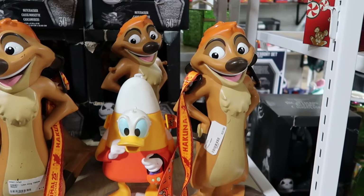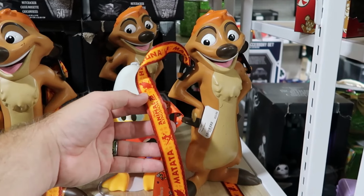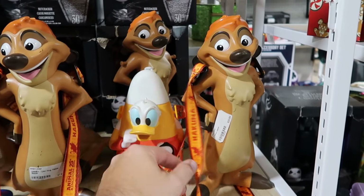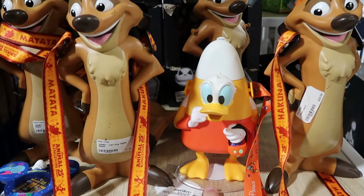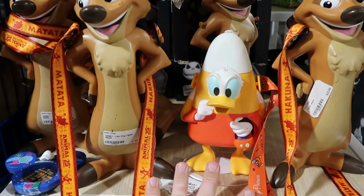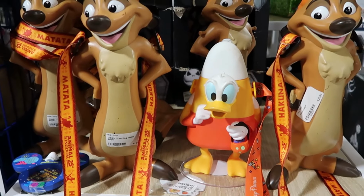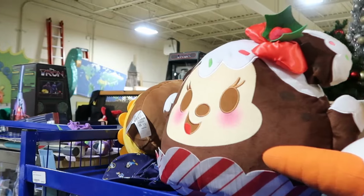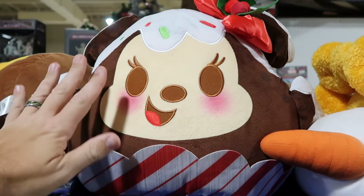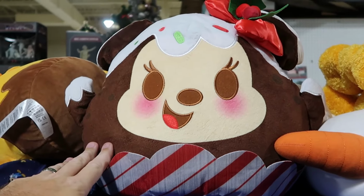They have the Timon one from Lion King. This one comes with the 25th anniversary of Disney's Animal Kingdom lanyard. And then from last year's Halloween celebration, they do have the Donald Duck zipper. He's a huge Donald Duck candy corn, like inside of his costume. But also over here, they do have a bunch of assorted Munchlings that are new since my last visit. This is the ginormous one of Minnie Mouse.